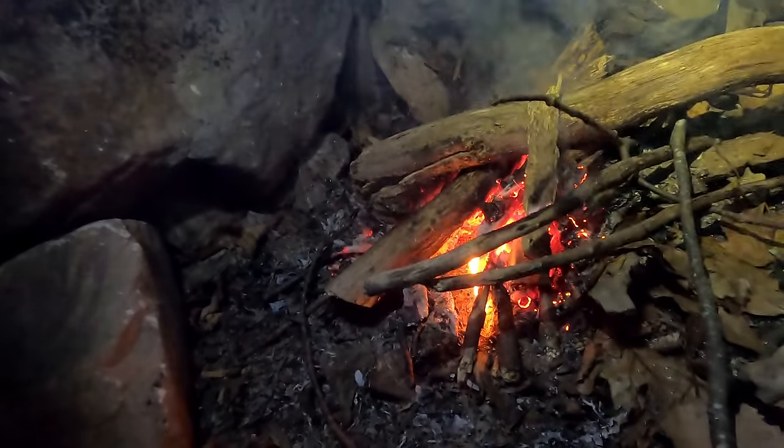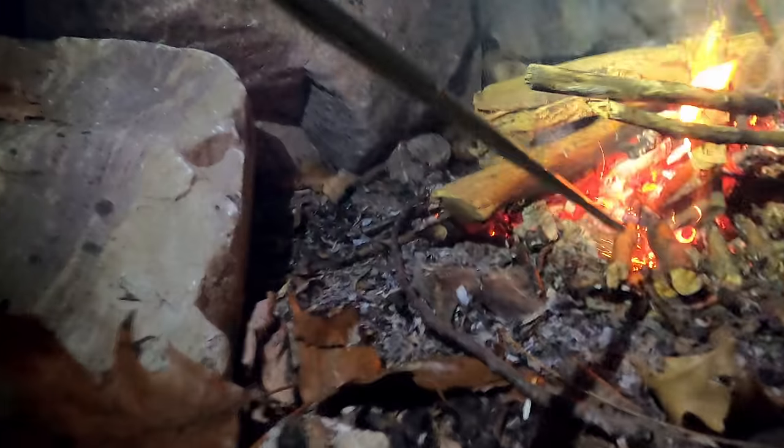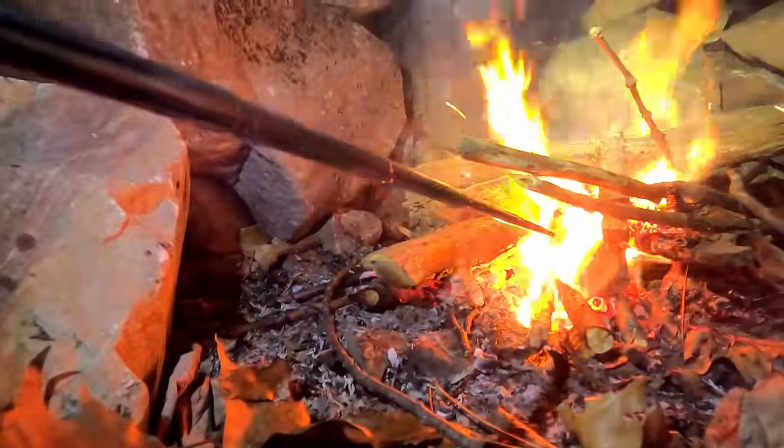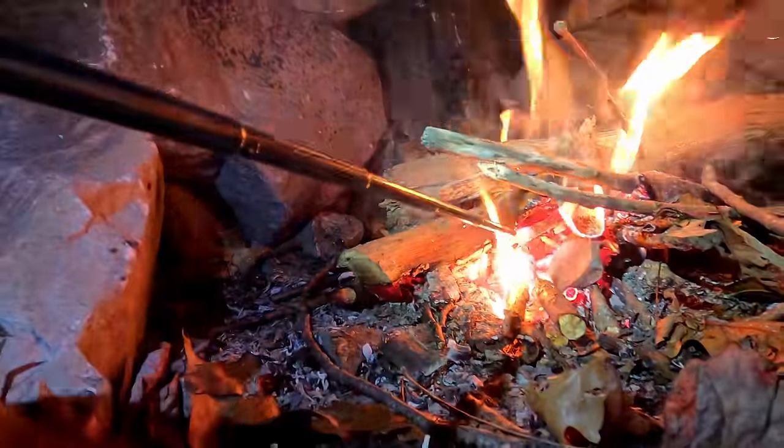Certainly one of the nice things about an unofficial campsite, plenty of wood around. This is standing, so it's dry. Bust him right through it. Not bad at all. Put that on top there. Got a nice base with the coals. Maybe hit it with the bellows again, why not? It's like a blowtorch.